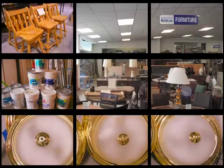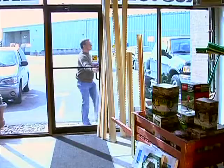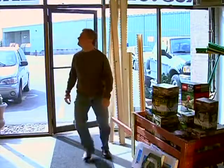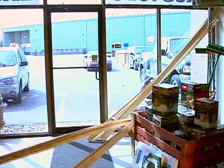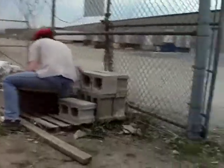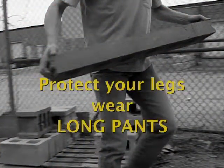of the regular cost. We have tons of stuff to wrangle, so how do we ensure that you and everyone who comes through the door is safe in our Restore? Let's start with the gear. Working at the Restore means wearing long pants, even if it's sweltering, because we all face dings and bruises on the job, and long pants will minimize the carnage.